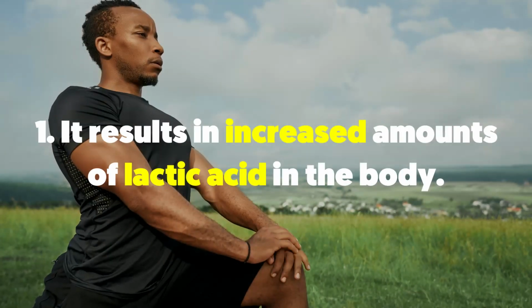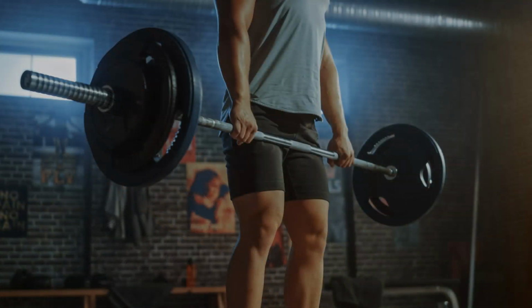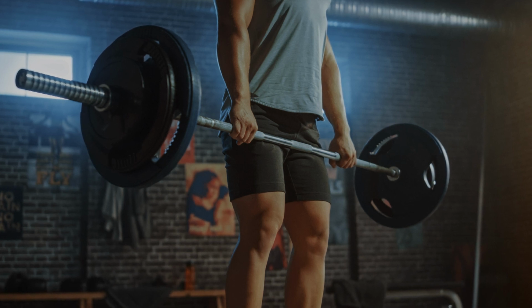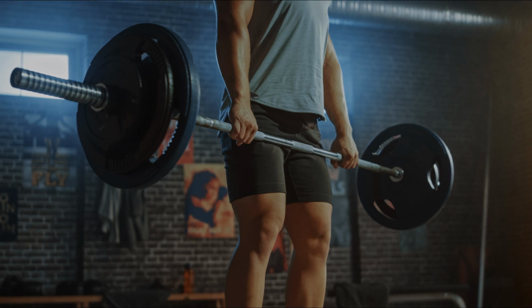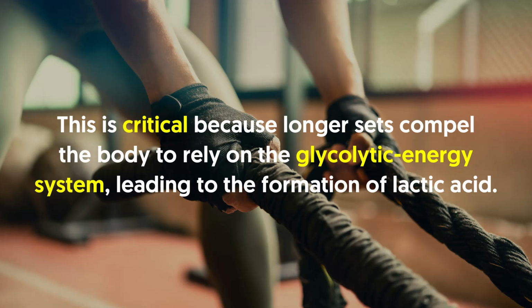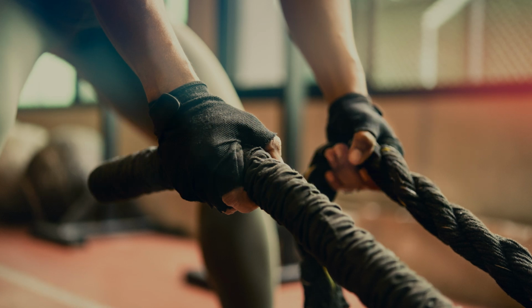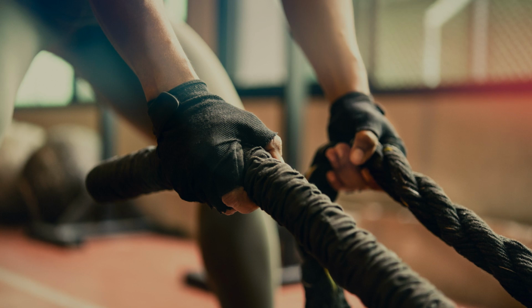From here on, let's discuss the reasons why moderate rep range is best for building more size. Number 1, it results in increased amounts of lactic acid in the body. Remember the time under tension we've mentioned? With a cadence of 2 seconds on the lifting action and another 2 on the lowering movement, your set then falls right in the middle of the optimum 30 to 60 second range for a given exercise set. This is critical because longer sets compel the body to rely on the glycolytic energy system, leading to the formation of lactic acid. One of the greatest misconceptions about lactic acid is that it only brings muscle ache.